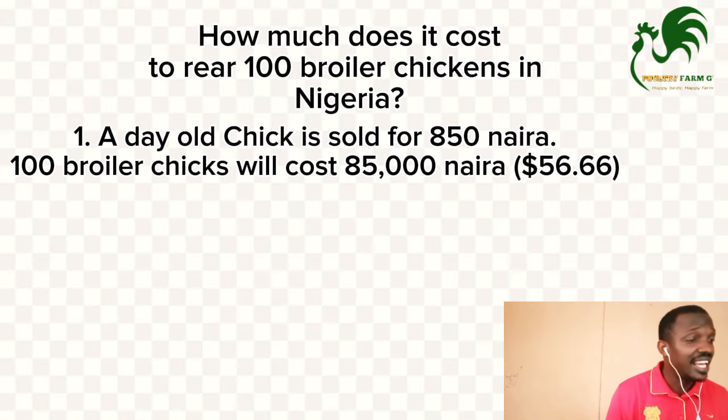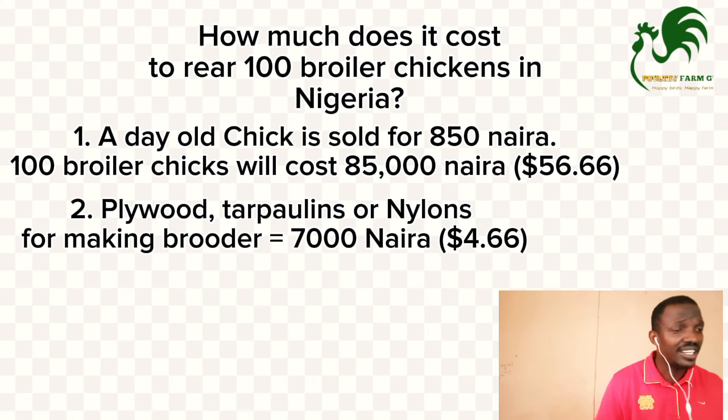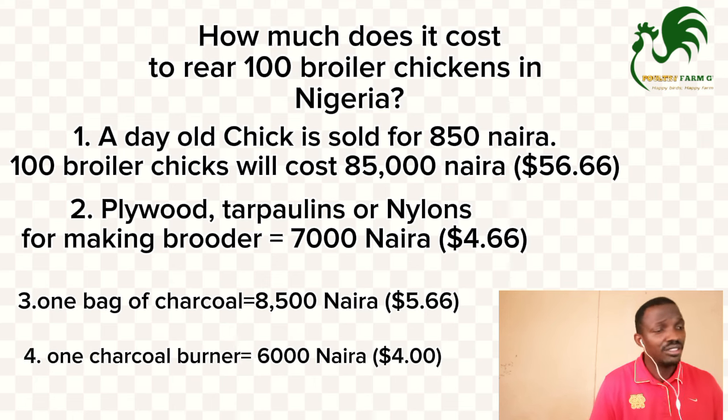Now, how much does it cost to buy 100 day-old broiler chicks in Nigeria? Currently, it is sold around 850 naira each. For 100 birds, it will cost around 85,000 naira. Plywood, tarpaulin, and nylon for making the brooder and covering the space will cost 7,000 naira. One bag of charcoal for heating the brooder, 8,500 naira. One charcoal burner for heating the charcoal equals 6,000 naira.